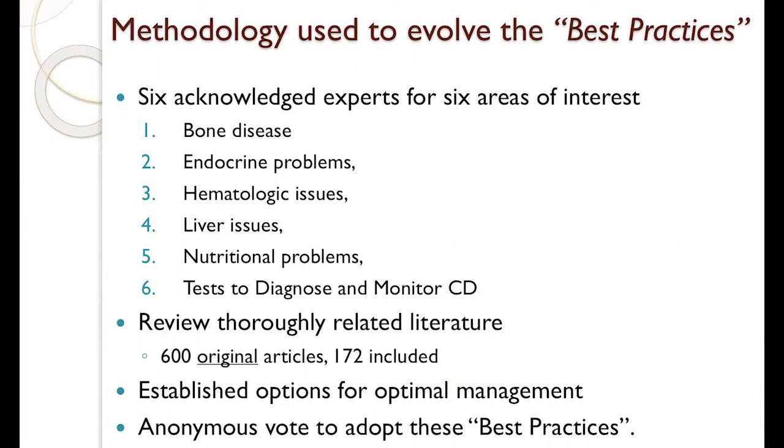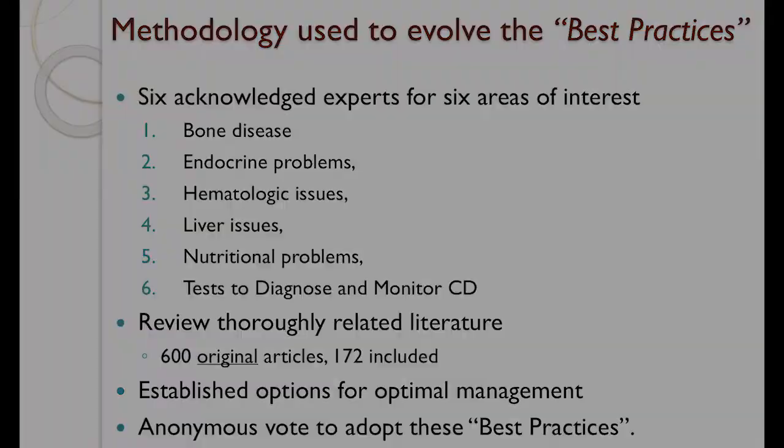Dr. Snyder drew together experts in 6 areas from 6 major centers in Canada and the United States. And they looked at bone disease, endocrine problems, hematologic issues, liver disease, nutritional problems, and tests to make the diagnosis. They reviewed over 600 papers of original science. They selected 172 of them as worthwhile, and then put them through this process that we've just described, and went through the anonymous voting.